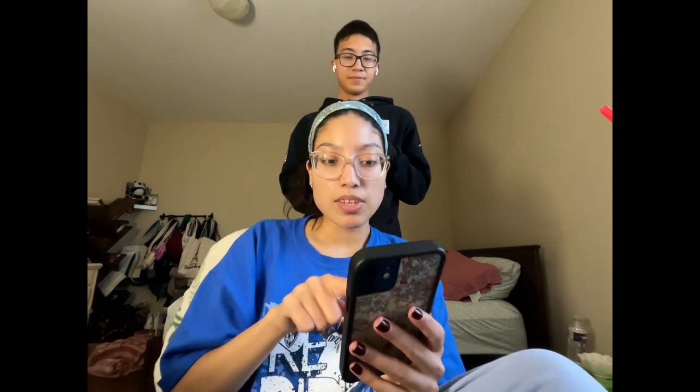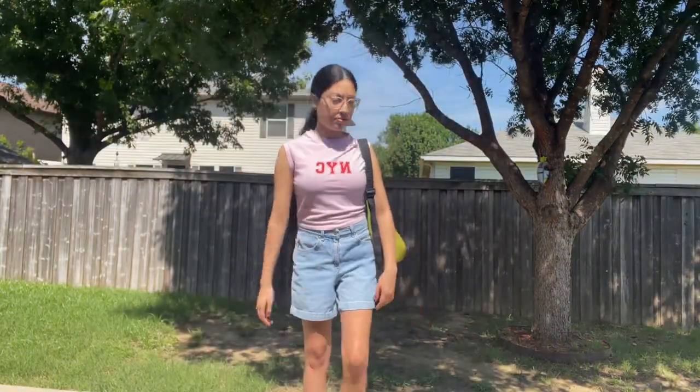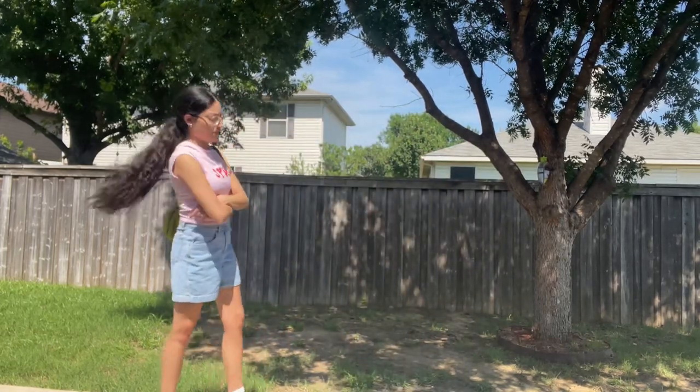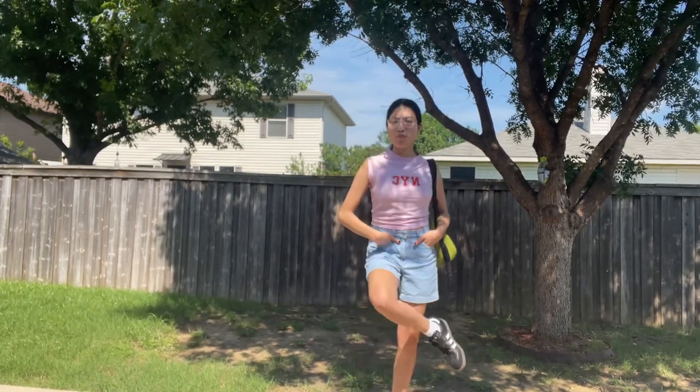Okay, anyway. So the top is NYC pink. Like a light pink top. And then the jorts, of course, because I love these jorts. I think these were in the last. No. Oh, it's 2009. December 8th. Yeah. I was close. So, the jorts, I really love jorts.